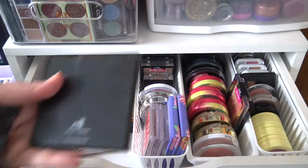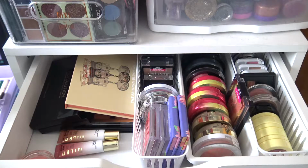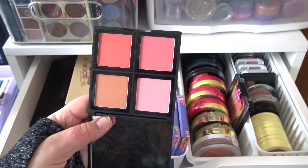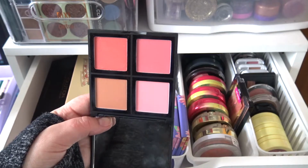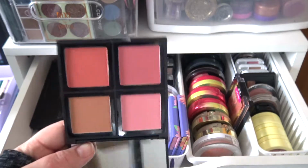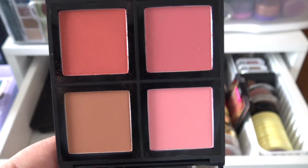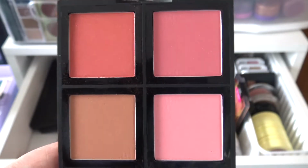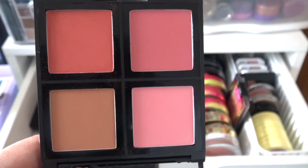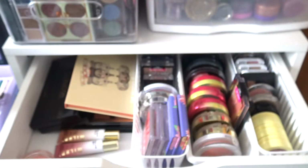And then I also have the e.l.f. Blush palette in Light. And open it. These blushes are very pigmented. For some reason, when I first got these, I didn't really like them, and I actually ended up giving one of them away to my sister. Oop, there I am. I ended up giving one of these palettes to my sister, and she was like, "Oh, it's so good." I don't know why I didn't like it, but I ended up repurchasing it, and I really enjoy it. So this is in my makeup basket, I guess. It's in my caboodle that I keep all my daily makeup in. So I am using those right now.